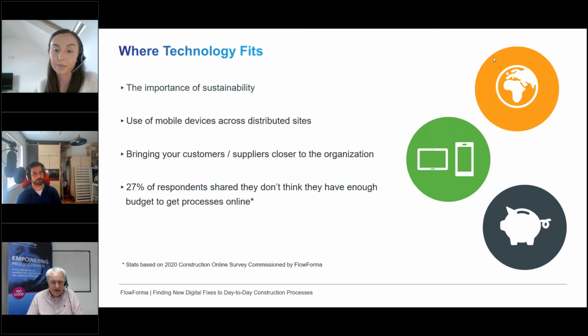So we really find that externalizing your processes is something that can really benefit, especially the construction industry, because there is so much interaction with external parties. So that's what we've seen across a number of our clients now. And usually when we talk about externalizing processes, that really resonates with construction firms.